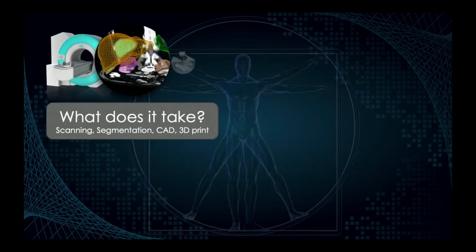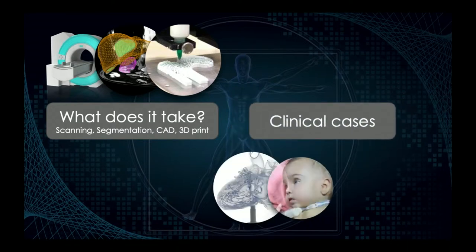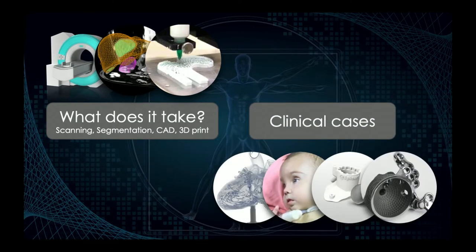So what does it take? Well, you need some sort of scan of the patient. You need to segment it to get a virtual model, and then you need to create the physical model using 3D printing. I'll go through that rapidly, and then I'll cover as many clinical cases as I actually can, but the time I allocated, we'll see how many we go through.